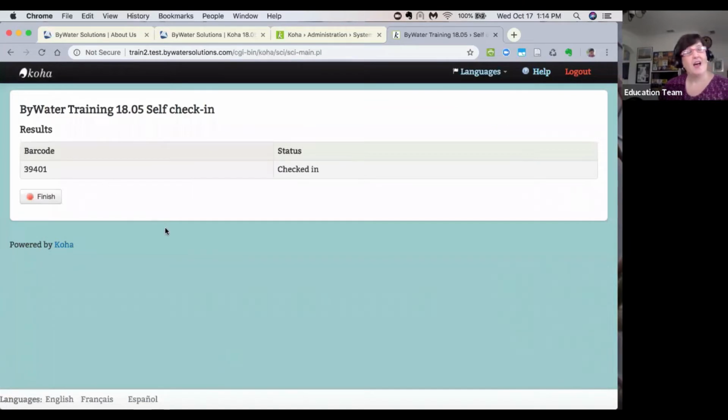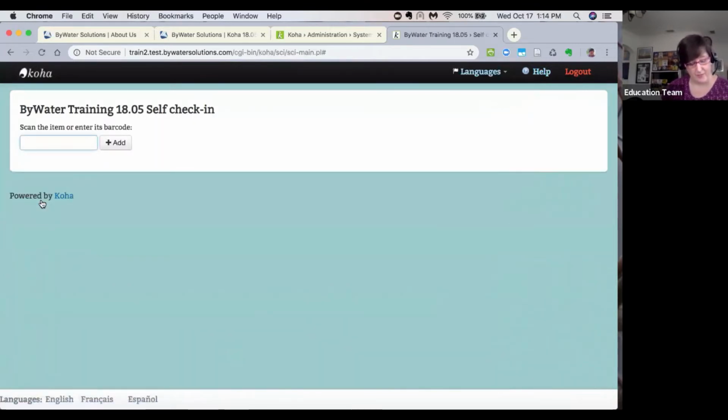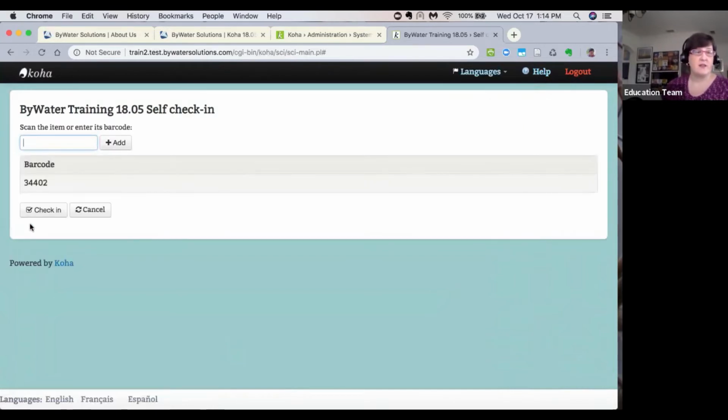So, okay, it went ahead and got that one item, the 39401. And it is checked in. Now, ideally, we would want our patrons to go ahead and click on finish at this point, but we know that they probably won't. But this is part of that timeout. It will take you back to that basic self-check-in screen. Okay. Let's see if I can go ahead and put this other item in.